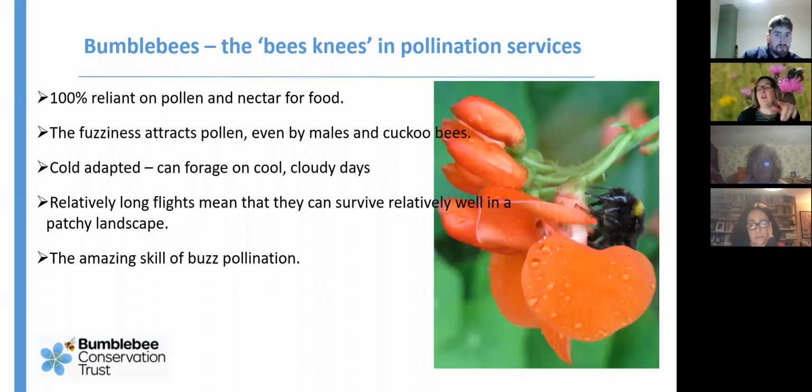And I tell you, if you grow comfrey, you can watch them doing it. You can actually stand by a patch of comfrey and you'll see bumblebees going into the flower and buzzing it to get the pollen off.